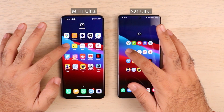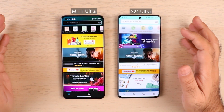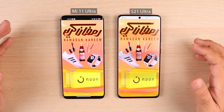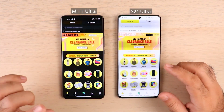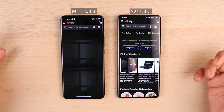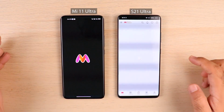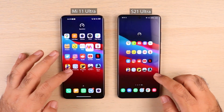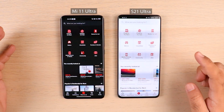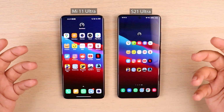Okay, then we'll get into these e-commerce apps now, because they have some data behind them which they load. Amazon, okay, not a lot of difference there. Noon, let's see. Okay, the Mi 11 Ultra had an advantage there, I would say. eBay, the S21 Ultra has already loaded the app. The Mi 11 Ultra took a lot of time there. Myntra, the S21 Ultra again with the advantage despite having slow internet speeds. Okay, Dubizzle, the S21 Ultra again.